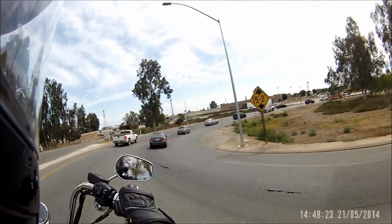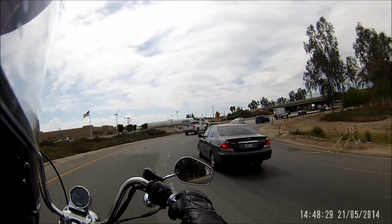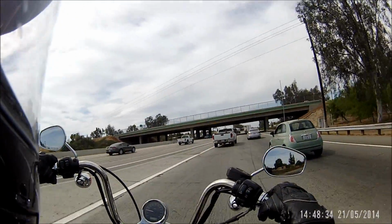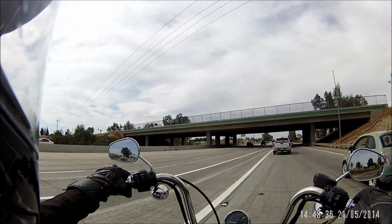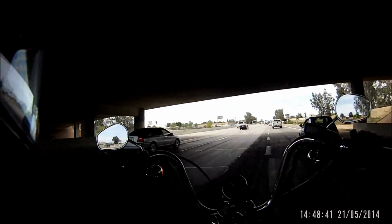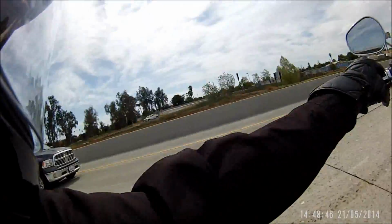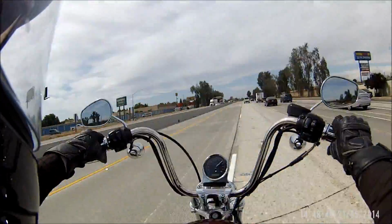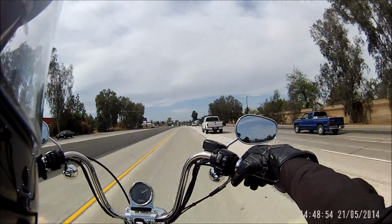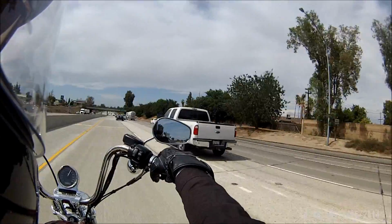Okay, boys and girls, we got 2 lanes. Let's use them. Shit, what is it? 20 frickin' fucking miles an hour. I guess I should shift into fifth.